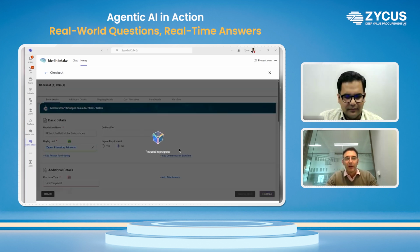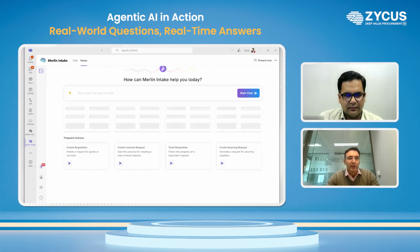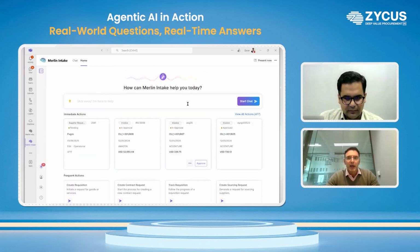So now imagine the marketing team urgently needs branded promotional clothing for an event, but it is not listed in the catalog. How does agentic AI manage such non-catalog requests, from identifying the compliant suppliers to ensuring adherence to procurement policies and guiding approvals?